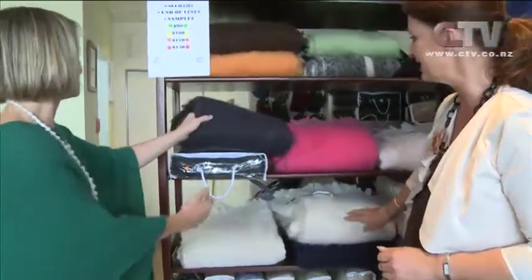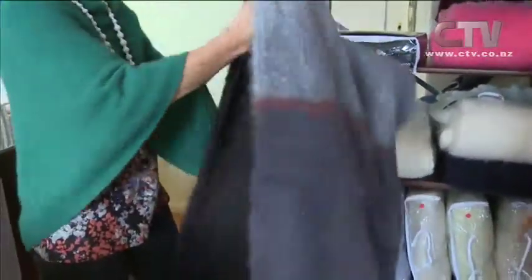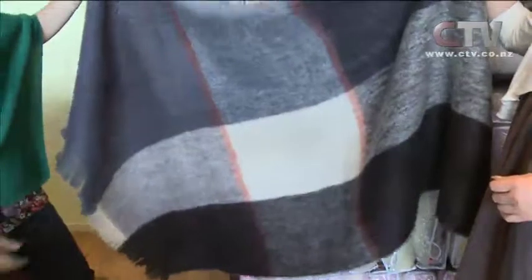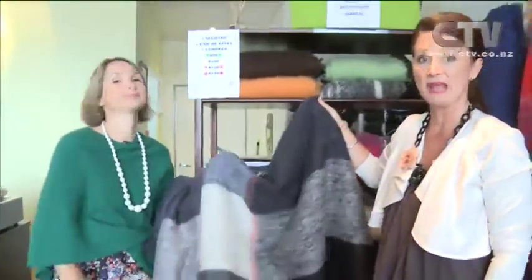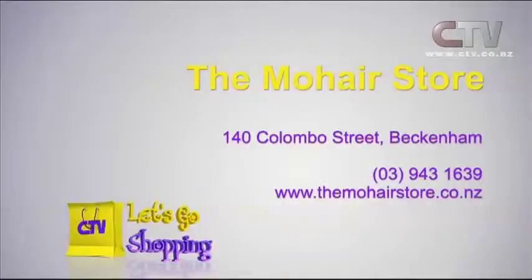So vibrant. And even this one here is quite a neat one. Something quite different. Oh my gosh, so what are these priced at, Andrea? This one here is $120. Absolutely. Oh, that's ridiculous. It's just a sample. Oh my gosh, the Mohair store. Make sure you come on into the Mohair store and get some of these incredible deals. The Mohair store, they're at Beckenham Central, which is 140 Colombo Street.